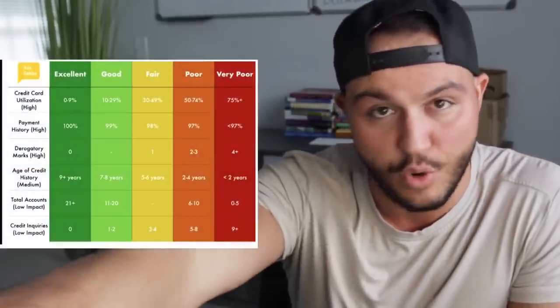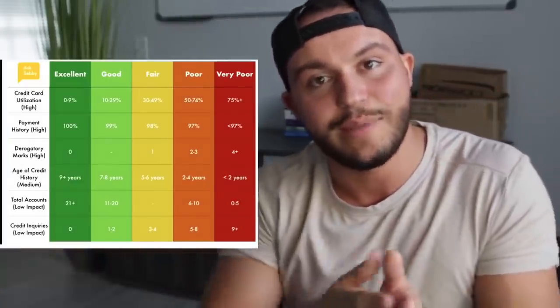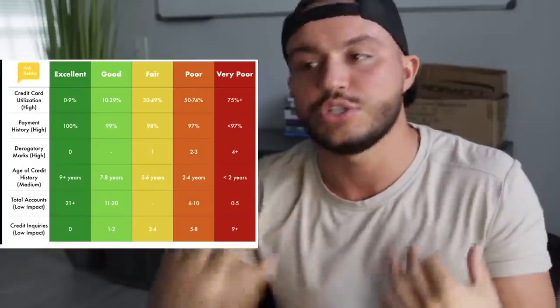And then just do it on multiple cards. Buy groceries on one card and buy your gas on another card, and then pay that off. You're going to be using a very low amount of your debt utilization, which is the most important. Then you're also starting to build history. You're starting to make payments on time. So that's how you could start.